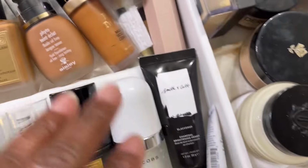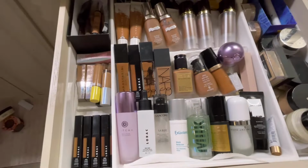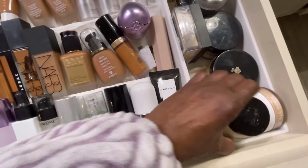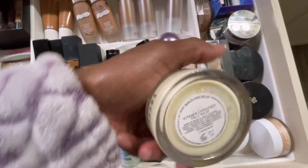Love this powder. Okay, let's move over to the right section. So we're done with the center. Okay, let me zoom out a little bit so you can see. So concealers, we're done with. Primers here, with the exception of this one that can't fit over here. So this is my Bobbi Brown. This is the Face Base by Bobbi Brown.